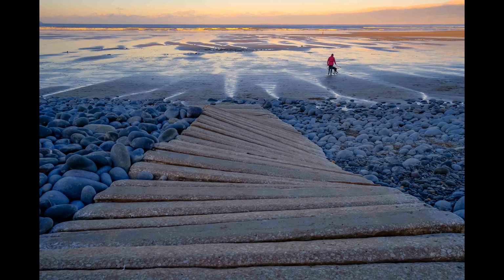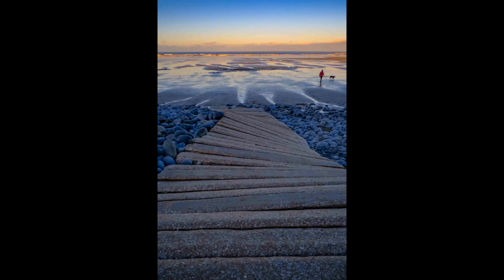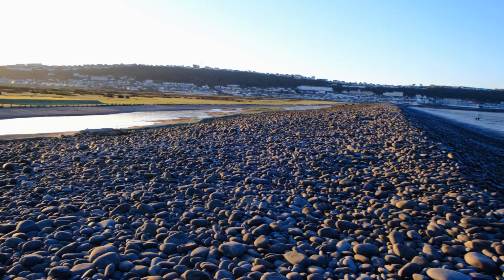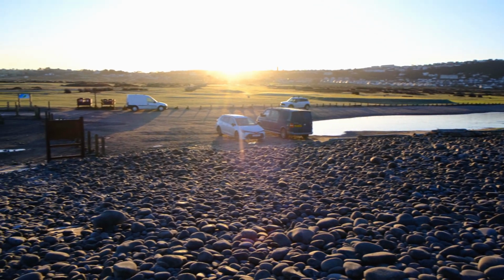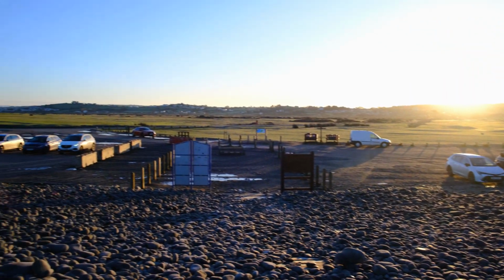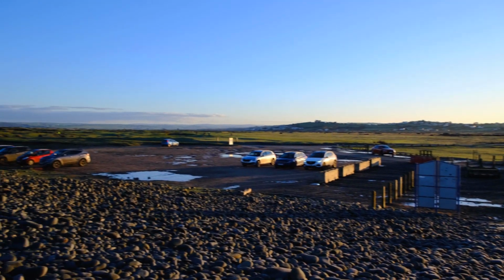Recent high tides had disturbed the stone causeway off the beach over the pebble embankment. It's that naturally formed ridge which protects the adjacent Gold Coast from potential flooding.